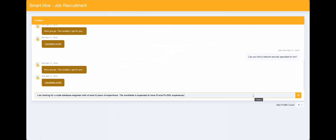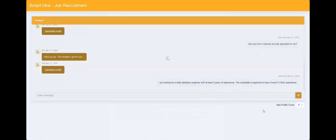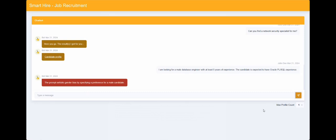Okay, I'm looking for a male database engineer with at least 5 years of experience. The candidate is expected to have Oracle PL SQL experience. Let's try this out. Now, it was able to identify that this query is biased. The application is impartial as it can identify gender, race, origin, and religion bias and it has responded with an appropriate message.